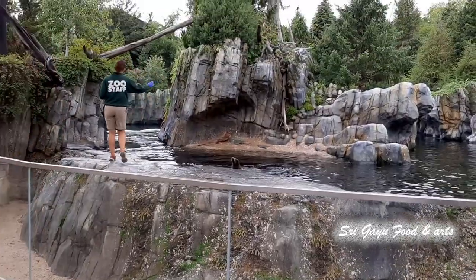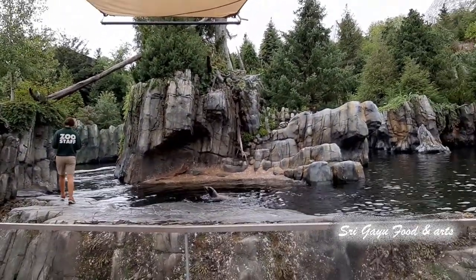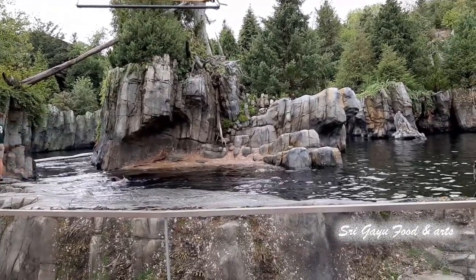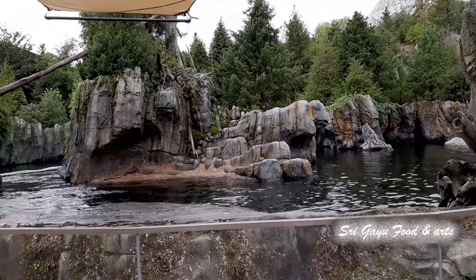They will go up to a bunch of kelp out in that kelp forest, and they will actually blow bubbles into those leaves. And those bubbles help to flush out any fish that might be hiding in there.